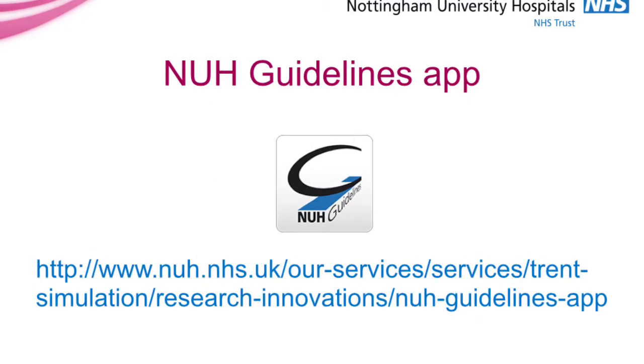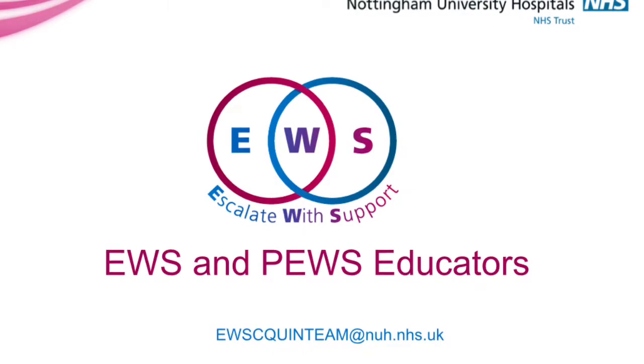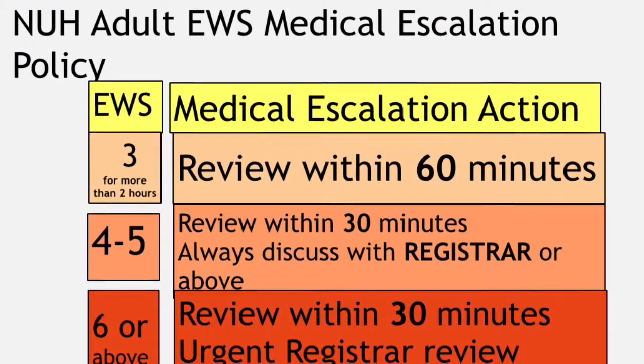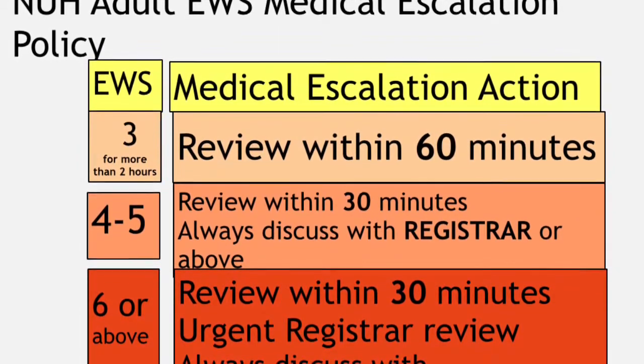If you wish any further information or wish to receive a replacement EWS lanyard card, please feel free to contact the NUH EWS and PEWS education team. Remember, you must follow the EWS escalation pathway without exception every time you see a deteriorating patient.